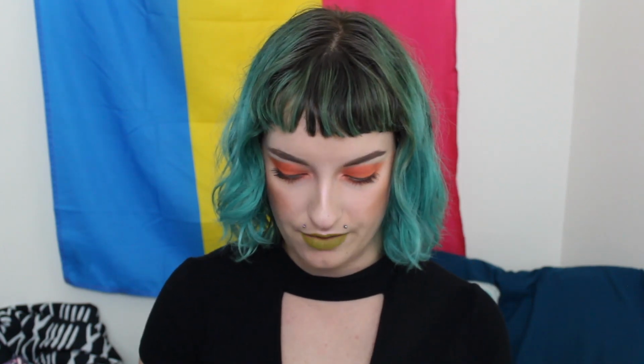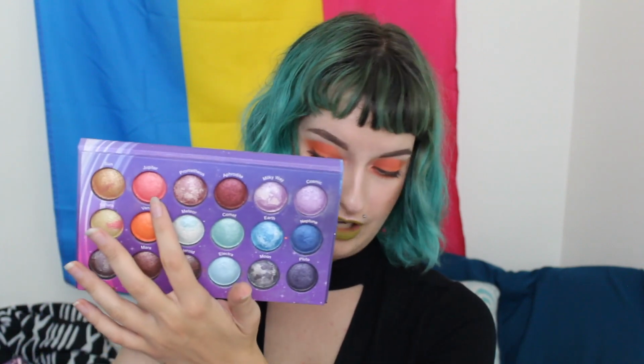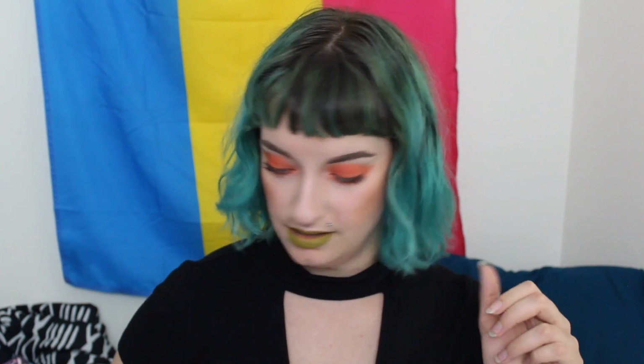I have 2 palettes from them. The first one is the Galaxy Chic palette. So this is what the Galaxy Chic palette looks like, and I'm most drawn to the shade Jupiter, which is this shimmery, pinky, orangey, corally shade. I don't know, it's cute. I don't use this palette that much anymore, and I should because it's so pretty. And that is what that looks like. And much like the Pink Champagne shade, this also looks pretty amazing if you wet your brush beforehand. I also keep getting my hair in my lipstick.